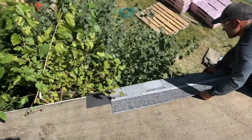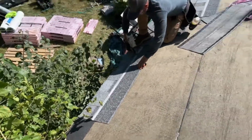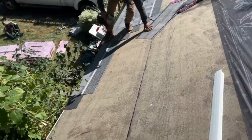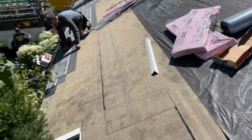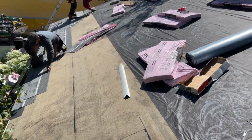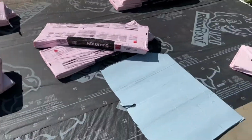Nice and pretty, nice and straight lines, look at that. So we put a ton of nails in each shingle, anywhere between 6 to 7. Why? This is Illinois, folks. We get a lot of high winds up in here. Hello, Windy City? Ever heard of that?